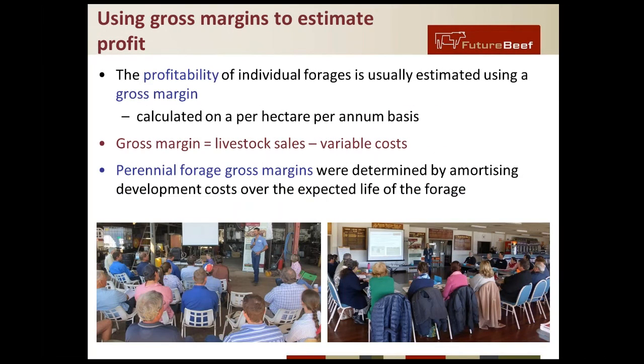When we look at measuring profitability of these individual forage systems, we use the gross margin, which is the most common way to do that. And we expressed our gross margins on a per hectare per annum basis. In simplistic terms, the gross margin is livestock sales minus all variable costs. And so that we could compare the perennial forage systems to the annual, so obviously the perennials having a life of greater than 1 year, we needed to use a slightly different technique, and what we did was we amortised the development costs over the expected life of that forage, and amortising means determining an average annual cost over the expected life of that forage type.